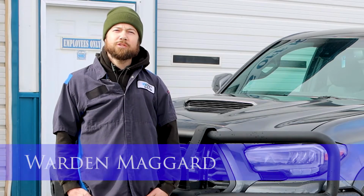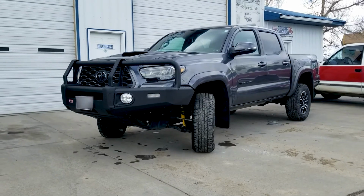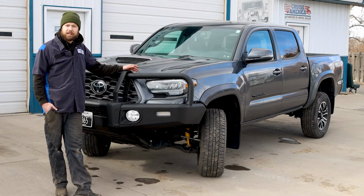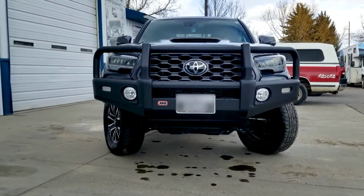Today we're looking at a 2020 Toyota Tacoma that we've done some really cool accessories on. We do a ton of this stuff on these Tacomas. There's an ARB front bumper, and we put an Old Man Emu leveling lift kit on it. Both these products are made by ARB. They're both really high quality.